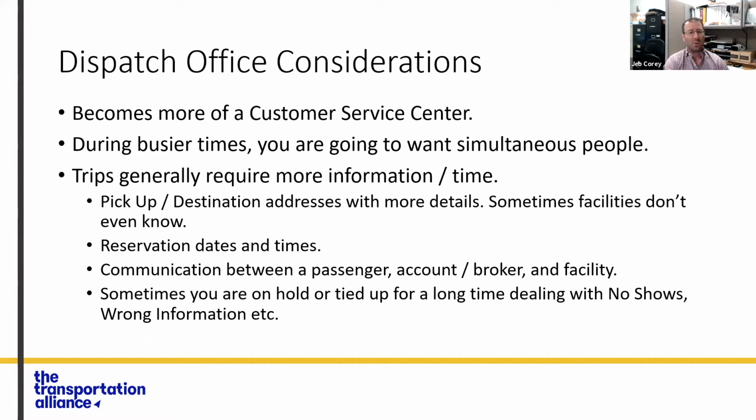These trips require a lot more information, a lot more time. So, you're definitely getting the pickup address, you're getting the destination address. Sometimes there's a lot more details. And we have found that sometimes when you're dealing with different organizations or different facilities, they may not even know all the details. So, especially with some medical facilities or hospitals, you might be taking a passenger to a huge medical complex. And sometimes the passenger doesn't exactly know what door they're going into, and sometimes the facilities don't know.